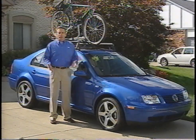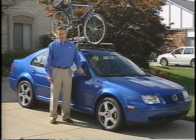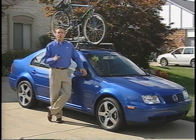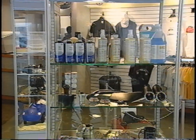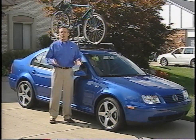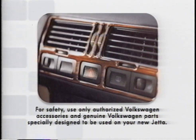One of the things that made you choose a Volkswagen is that it's different. Different is a good thing. It sets us apart from the crowd. It sets you apart from the crowd. And one of the ways you can make your Jetta truly distinctive is by adding genuine Volkswagen parts and accessories. Your Volkswagen dealership has a great selection of accessories to jazz up your new Jetta. Everything from wheels to roof racks, air deflectors, splash guards, cargo liners, and rear spoilers, just to name a few. There's interior accessories too, trim kits, shifter knobs, everything you need to give Jetta your signature.